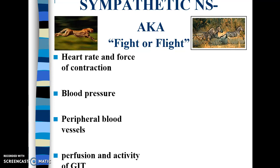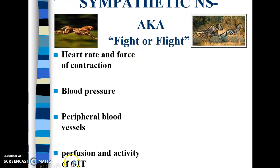With the peripheral blood vessels, we're going to get the blood being shunted away from things that do not need to have blood going to them at that moment. In particular, that's going to be the gastrointestinal tract, the GI tract, so we're going to move the blood away from that. We're going to move it away from the skin, which will hopefully help us if we get cut by something in our fight or our flight, and we'll have less bleeding. But we're going to shunt it also away from the kidneys.